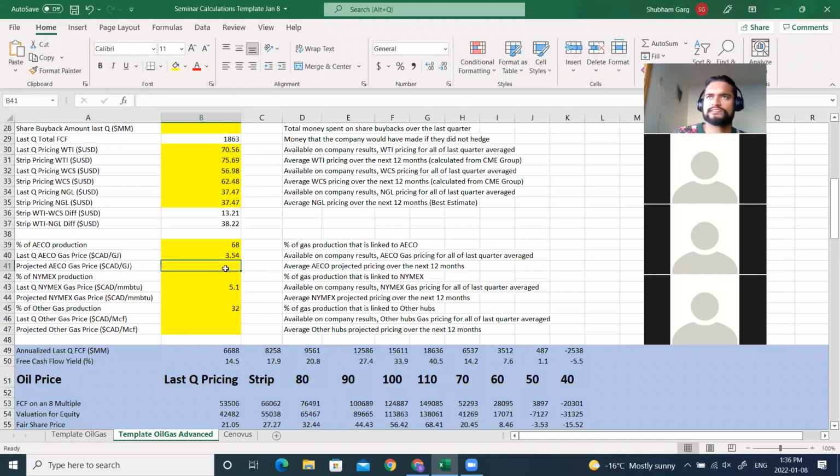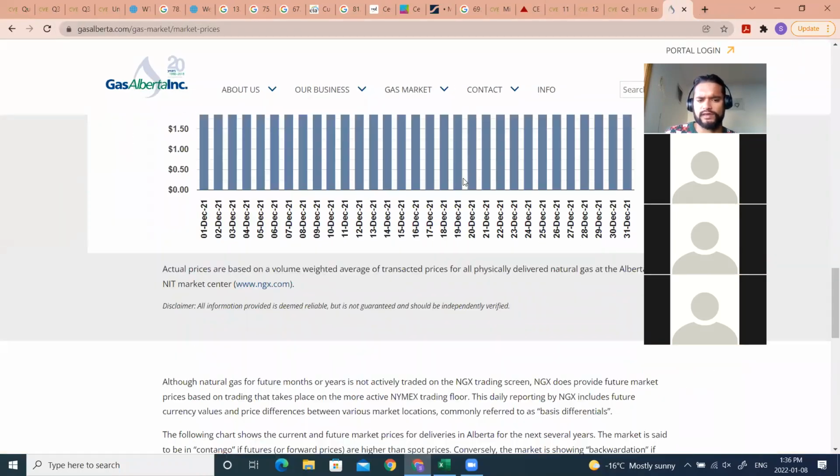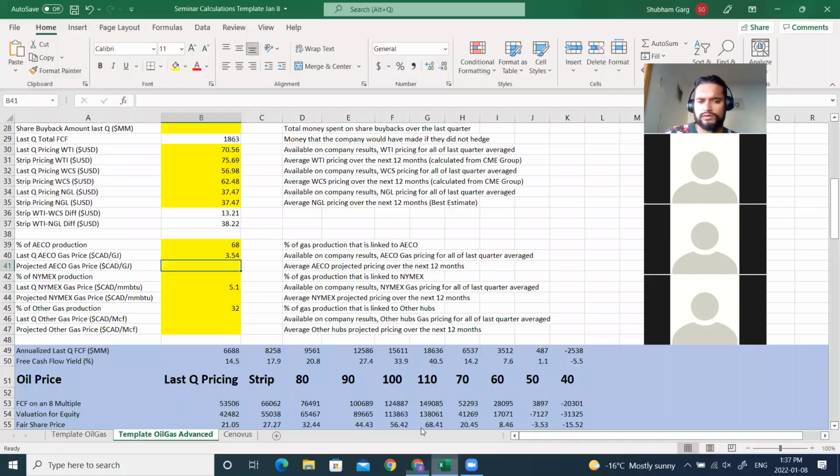What's the projected AECO price? This is where there's a little bit of flexibility. Again, AECO used to have a strip price forecast online, but that has gone offline in the last couple of months. So what I'm going to do is go to Gas Alberta market pricing for the next year. If you take the next 12 months for AECO gas and divide by 12, you actually end up roughly at 3.54, which is what they got. Again, the spreadsheet is flexible. If you think AECO is going to skyrocket and average $5 a gigajoule, feel free to put that in there. The spreadsheet automatically will forecast based on whatever you think the price is going to be.